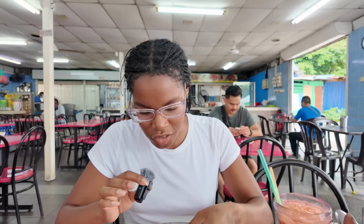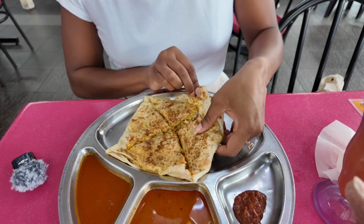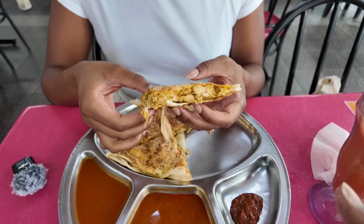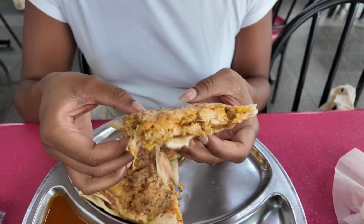So I ordered the murtabak ayam, and it's basically like a chicken quesadilla. I'm very excited. It looks really good. I gotta use two hands for this. That is good. Very good.